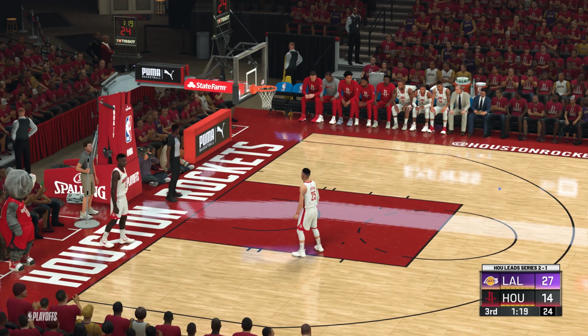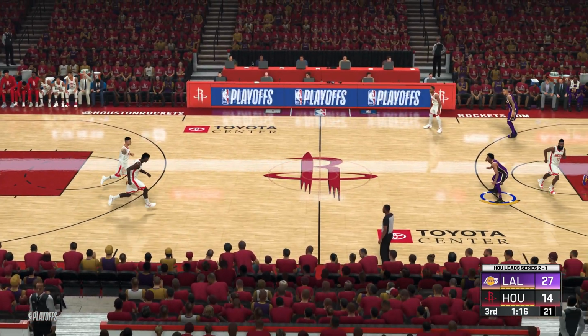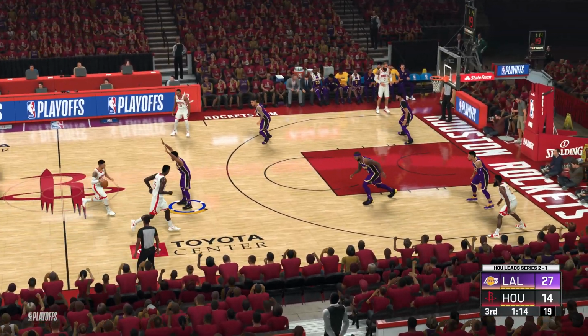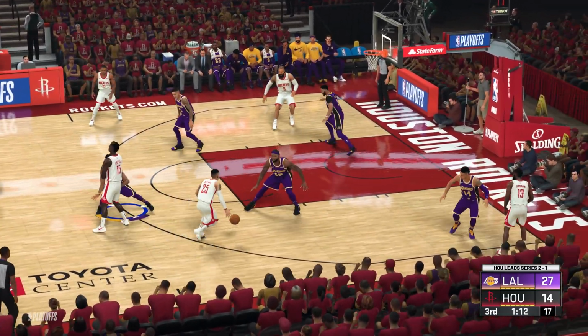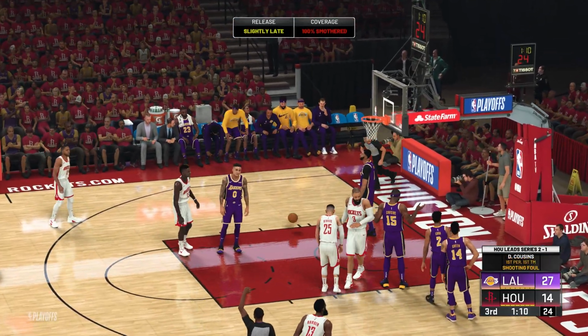Tyson Chandler is checked in for P.J. Tucker. Gordon comes in for Green. And it's Austin Rivers in for Russell Westbrook. And then for the Lakers, DeMarcus Cousins. He's checked in for LeBron. And Quinn Cook subbed in for Rajon Rondo.